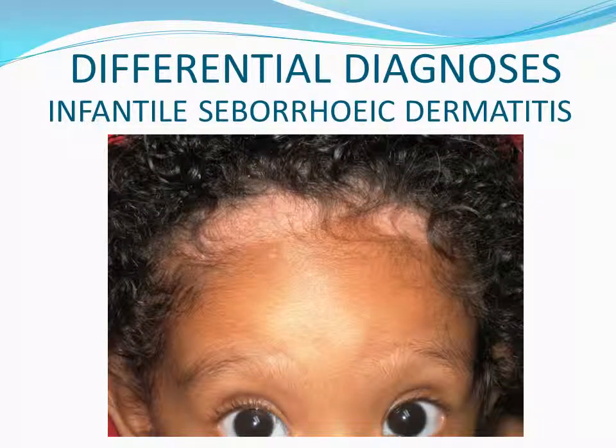Okay, let's go to a couple differential diagnoses. Seborrheic dermatitis often presents at birth and resolves by about 3 to 6 months, and then it re-emerges again once you reach puberty. But it typically affects the scalp in infants, commonly called cradle cap. So you see, again, the hypopigmentation and scaling. She probably has a little bit in her eyebrows as well.